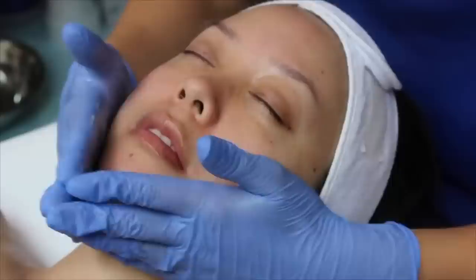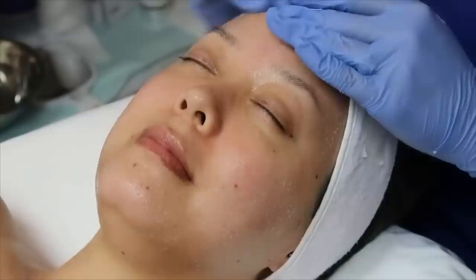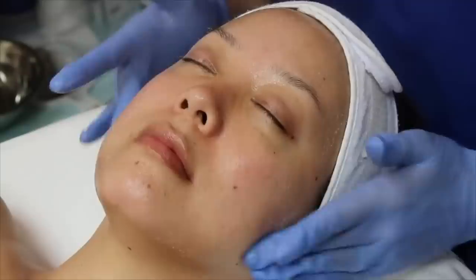Next step is exfoliating, and she's applying the exfoliating polish all over my face, which later on she's going to use the lactic acid on top, which will melt away the crystals that you see on my skin right now. This helps with hydration and also with extractions later on in the facial.